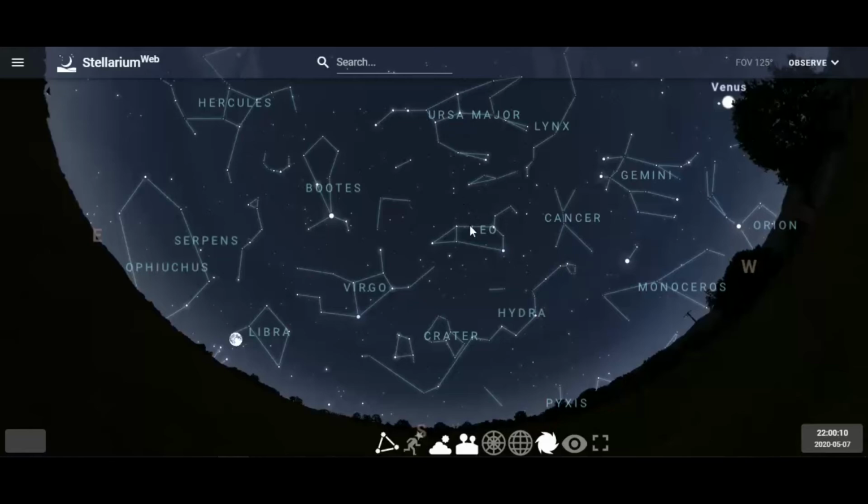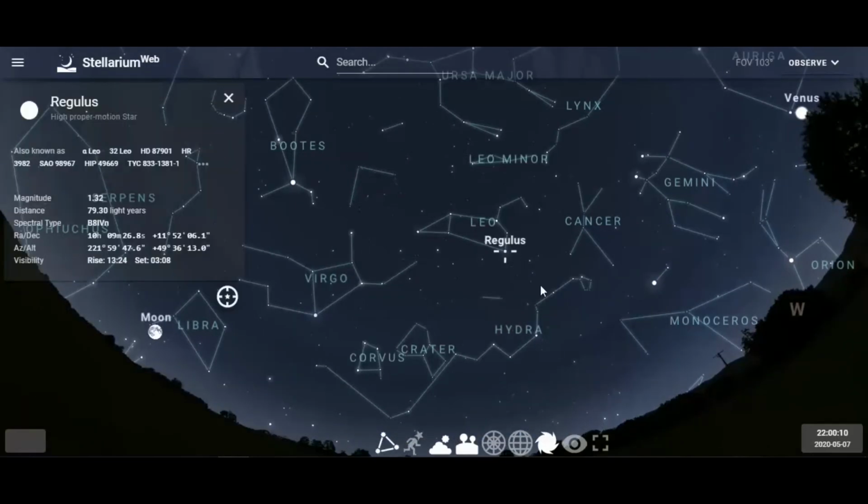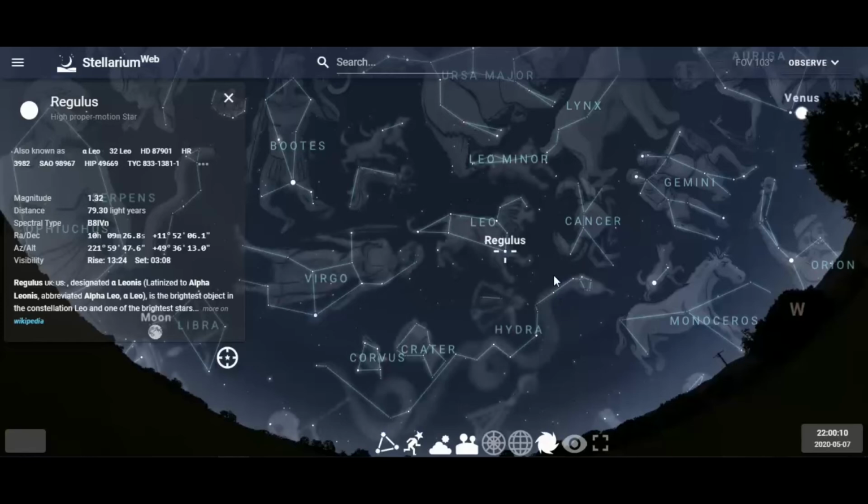The next constellation I want to show you is right below the bowl of the Big Dipper. Go straight down, and here you're going to find a bright star, Regulus, a red giant star. It's about a magnitude of 1.3 and about 80 light years away. This is the heart of Leo the Lion. See the backward question mark? And see the mane? This is the heart of Leo. It's sometimes called the king star.